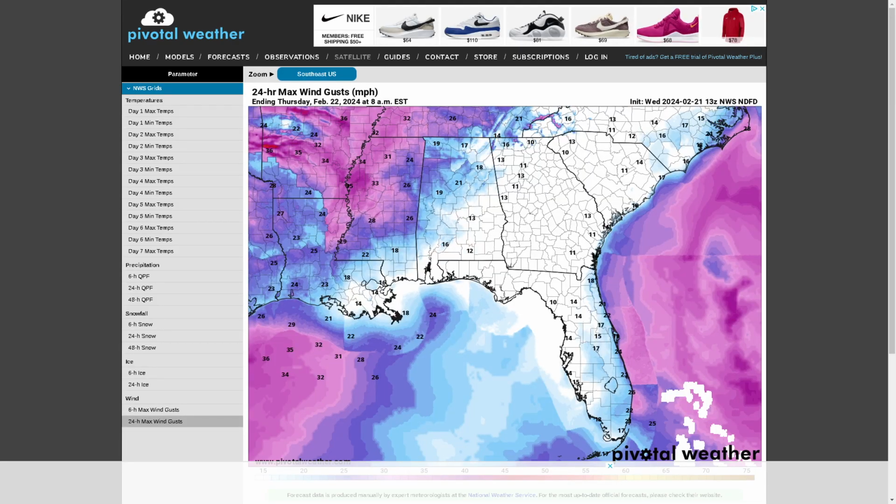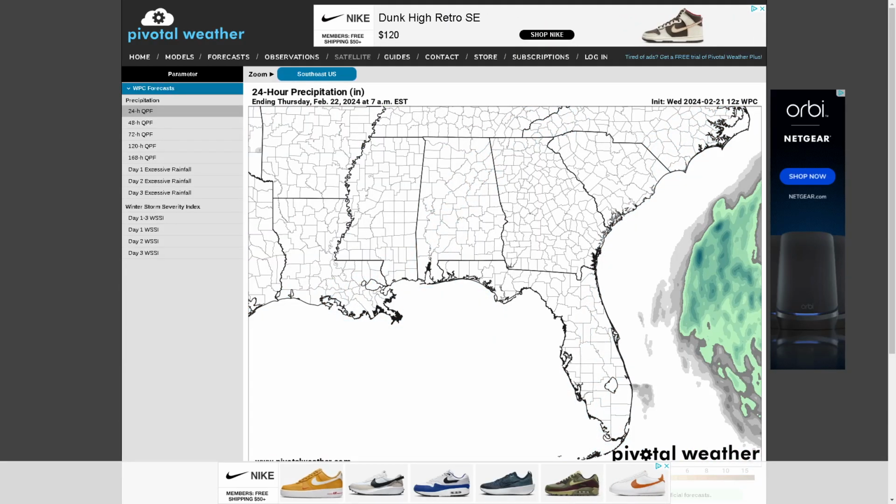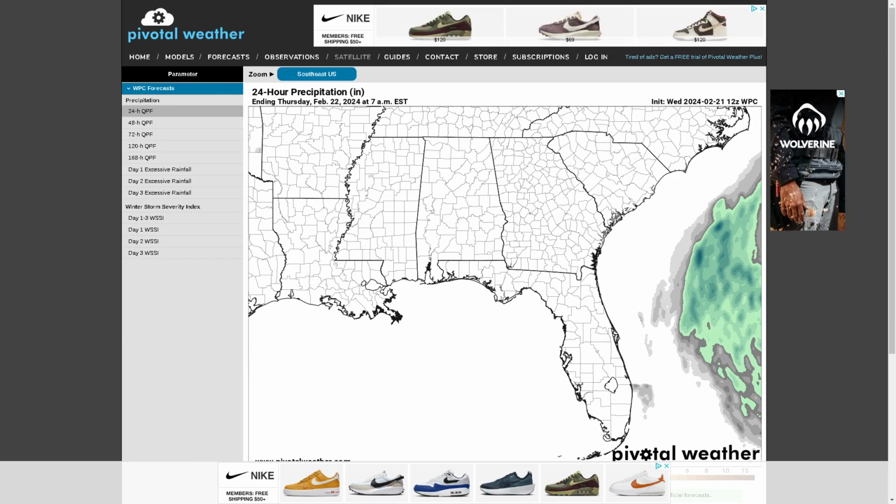Here is our 24-hour max wind gust. We do have a gust of 10 to 15 miles an hour that could appear throughout the state, maybe a good 17 to 18 at the coast. But everything else seems to be fine, and we don't really have to worry about wind gusts. Here are our 24-hour precipitation totals. No precipitation is expected for the next 24 hours.